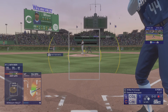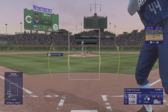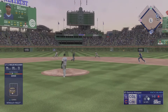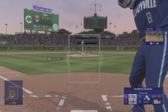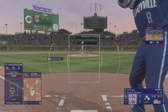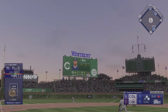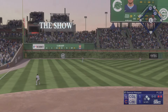Willie McCovey now at the plate. Just off the outside part of the plate. Up the middle, and he can't come up with it. And he'll be safe at first. And now Ian Happ. This guy has turned into a beast. And a pitch. Swing and a ball lifted left field. Bryant gets there. He's under it. And there's two down.